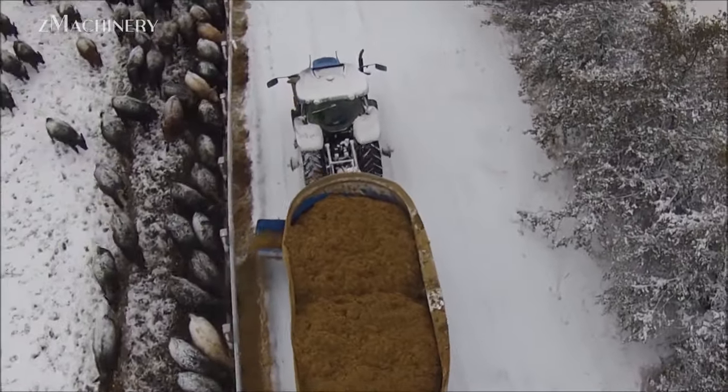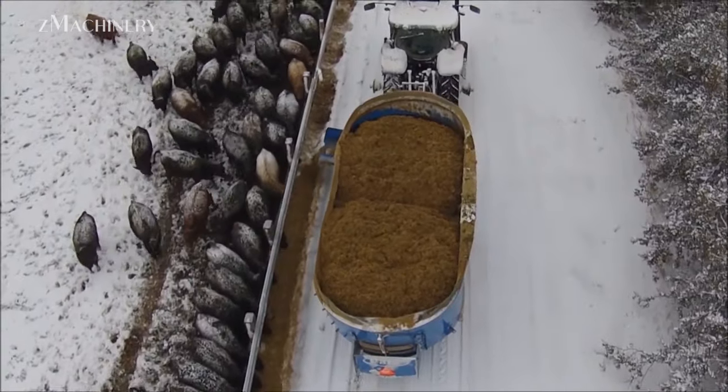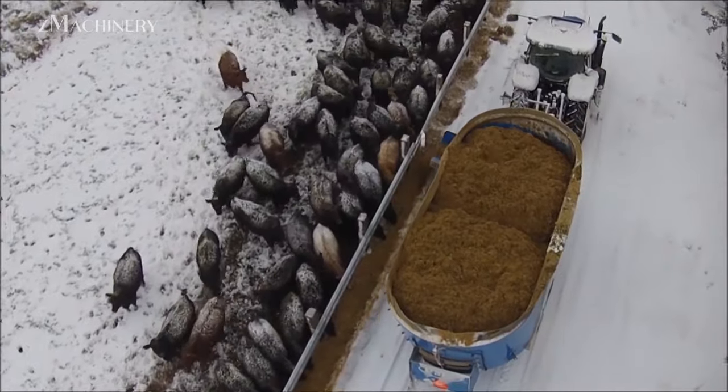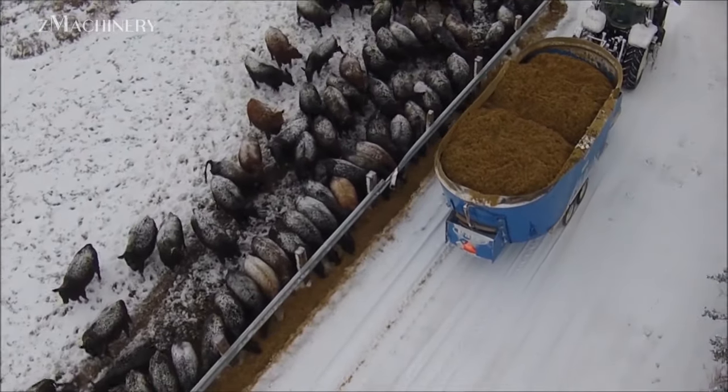Hovering above herds of giant cows grazing or wood bison moving through snowy fields, the Phantom 2 Vision Plus offers stunning panoramic shots of the animals as they roam, feeding, or migrating through various pastures.